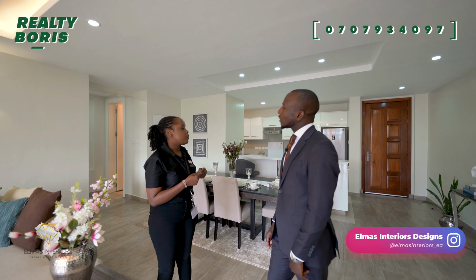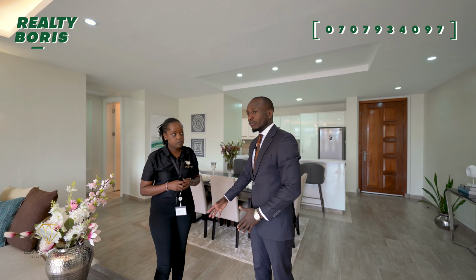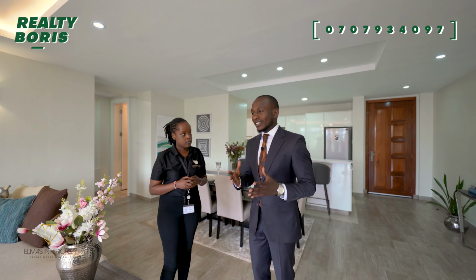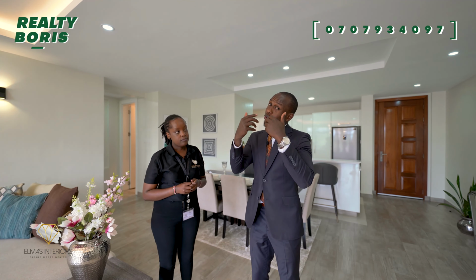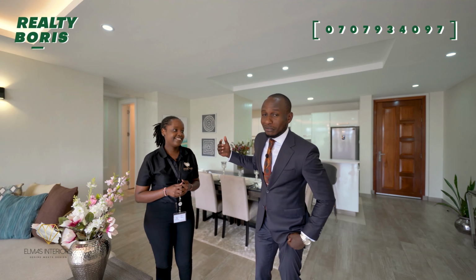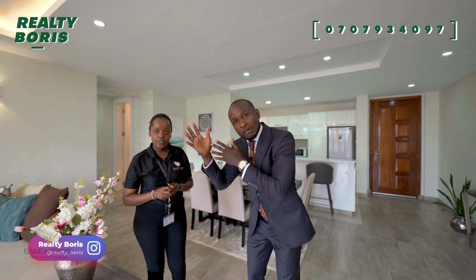What are your final thoughts on the space generally? I love the spacing. If you can easily move around without falling down, it means it is well done. If you want to stage your property and sell it, once you call me, we come as a package. I have to come with Elmas Interiors. You have to make sure they are on board for us to do a good job, to stage it and sell it very fast.